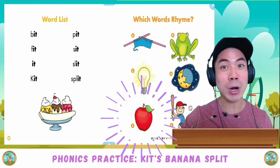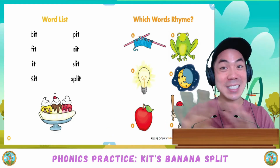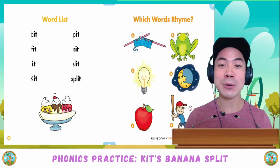Does apple rhyme with it? What do you think? Good. It doesn't rhyme because apple has ending sound pool. Very good. What about the final word?